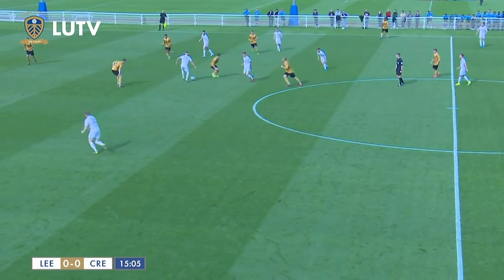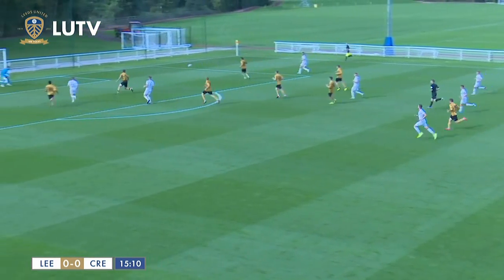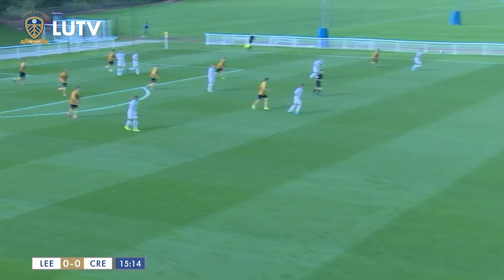Good tackle. Here comes Jack Clark to nip in. There is Matthias Burgess. Burgess out towards Edmondson. There's options for Leeds. Clark's one of them. Across the face of goal, looking for Liam McCarron. Just going to be cleared away.